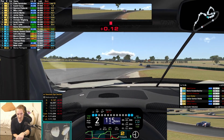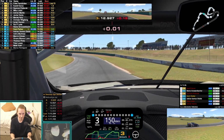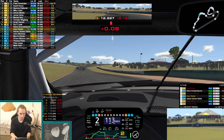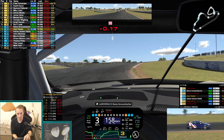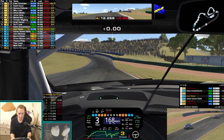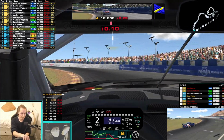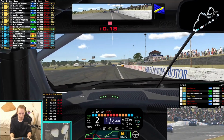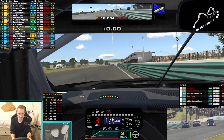Now we just need Remo to get a bit of misfortune with the traffic. Sure, I like the inside. I like the inside line. Alright, Remo's lost about a second in this one lap here through the traffic.